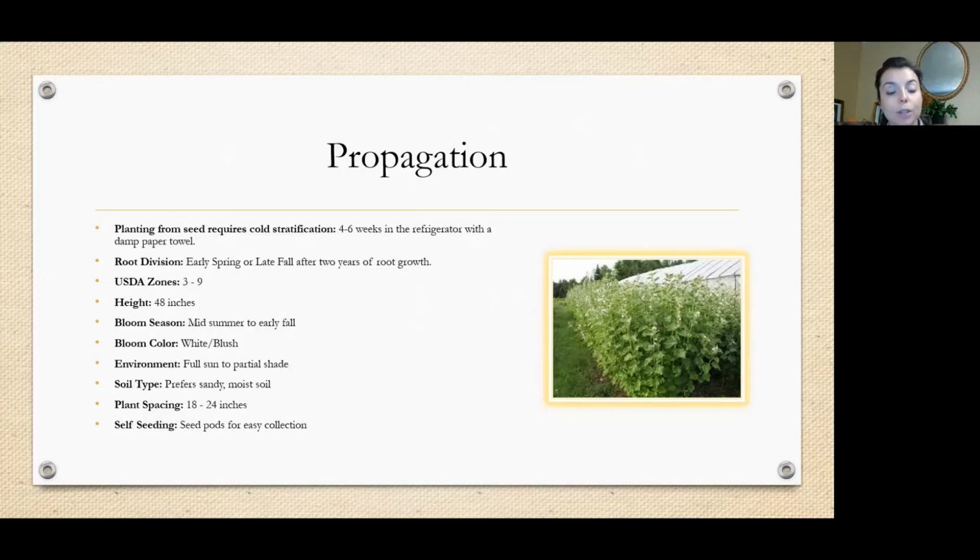It needs full sun to partial shade. There has been success with full shade, but it prefers full sun, and as before, it prefers the sandy, moist soil. It is a wetlands plant, so it needs lots and lots of moisture. These guys will get kind of bushy, so you want to plant them about 2 feet apart. But happily, like I said, they're a complete flower and they're self-seeding. So you really don't have to do anything after you plant your initial sections.